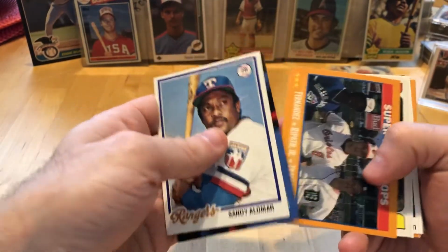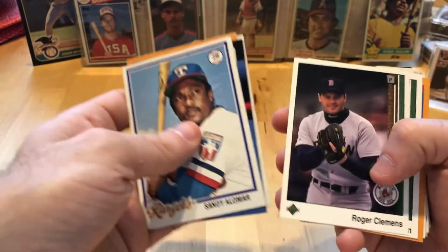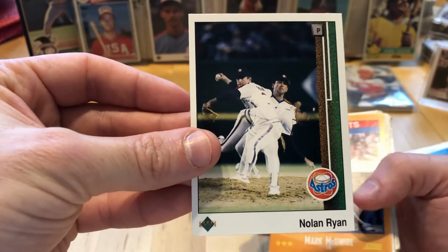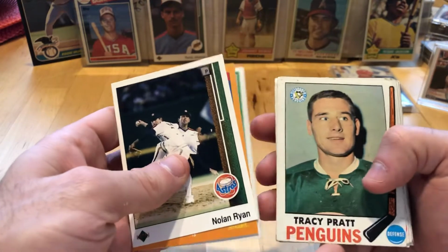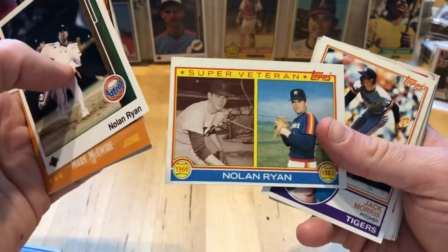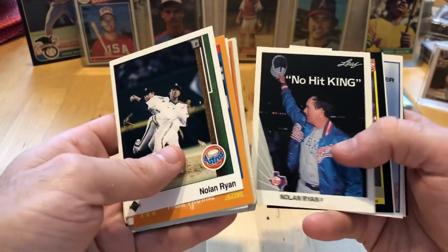Sandy Alomar, Stan Musial. Super shortstops. Fernandez, Ripken, and Trammell. Drake's Cakes. Here's some. This is such a cool Upper Deck card, showing Nolan Ryan in three parts of his pitch. I don't know why that's in there. These are just, I guess, really old hockey cards that I've never seen before. Super Veteran, Nolan Ryan. Jack Morris. Okay, some football cards. The No-Hit King.